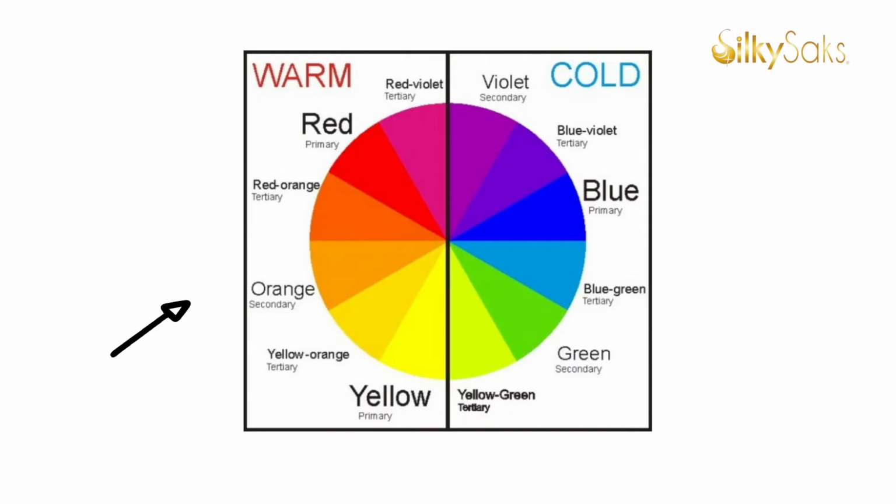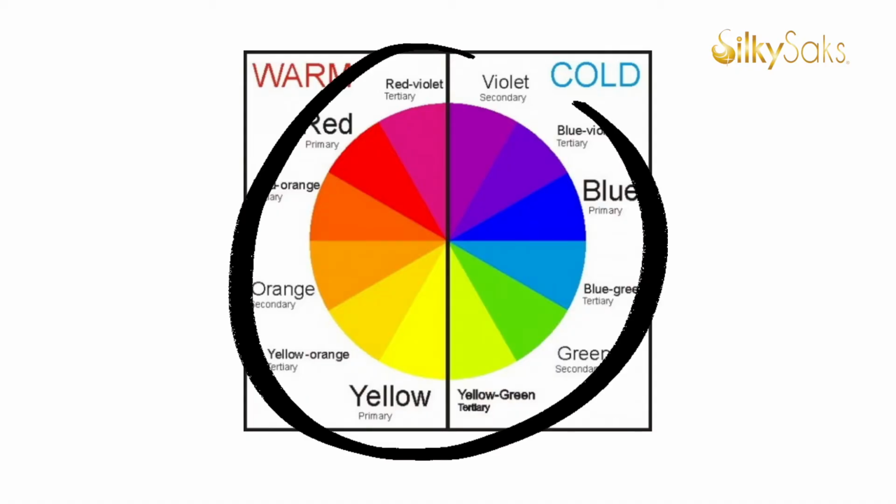If you look on the other side, you will see the more warmer undertones, and those undertones go with more of your reds, your oranges, your yellows. So that will really play up with your undertone. If you're neutral, then you can pretty much rock the whole color wheel. You just have to make sure you find, again, the color that goes best with your complexion or skin tone.